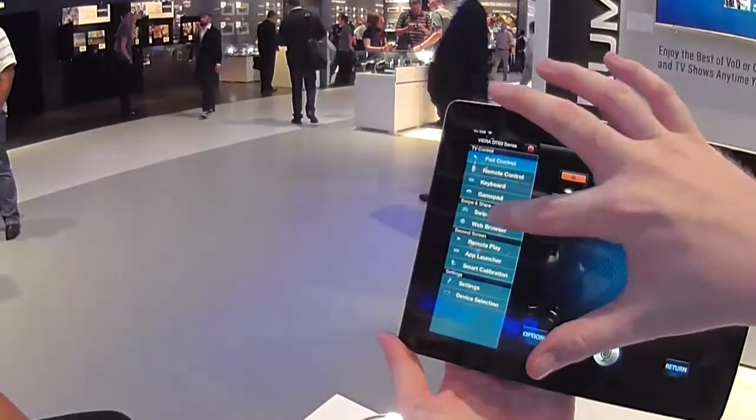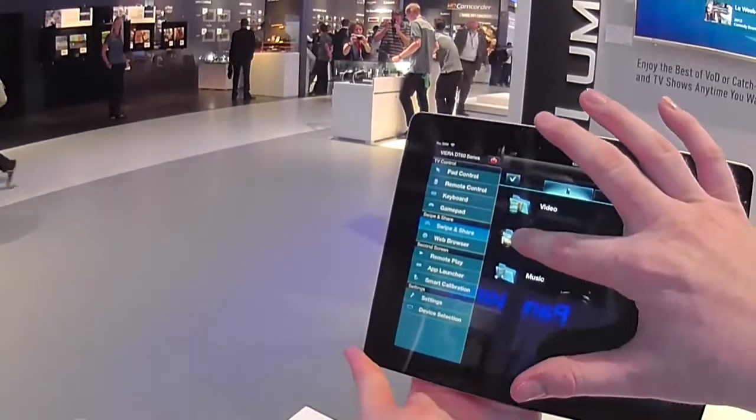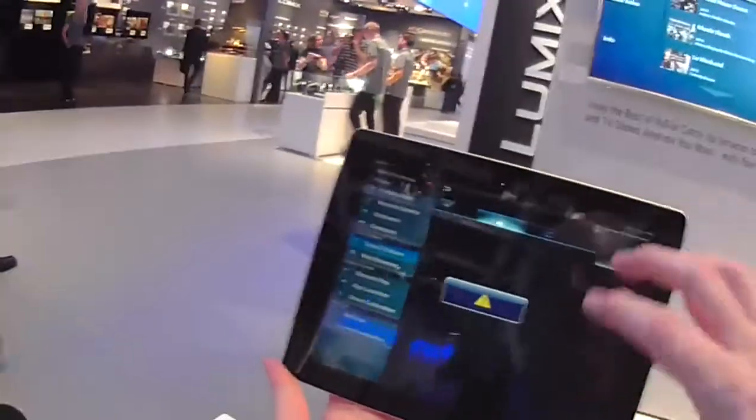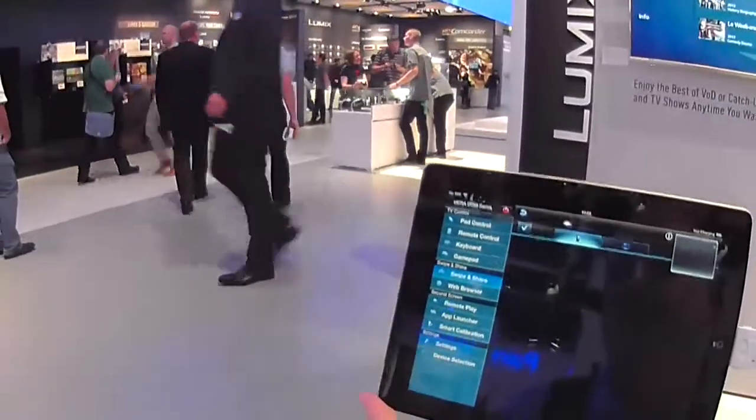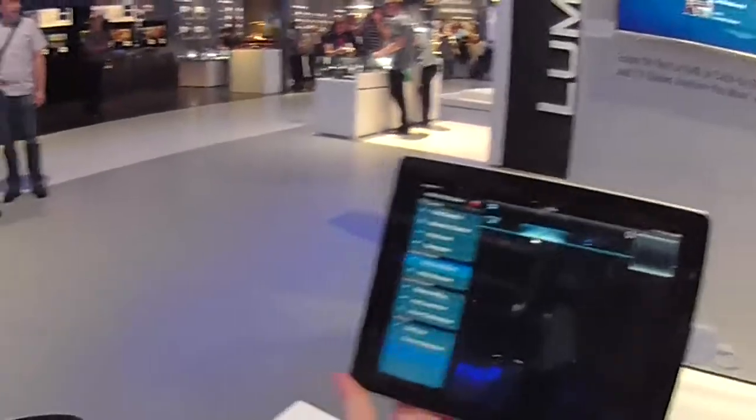And then we can get some really fancy stuff, swipe and share. So I can take a photo from the tablet here. Actually, this one doesn't have any photos on it. We can take photos, swipe them up to the screen, and we can bring information from the screen back down on there. We can watch videos, we can browse the web.